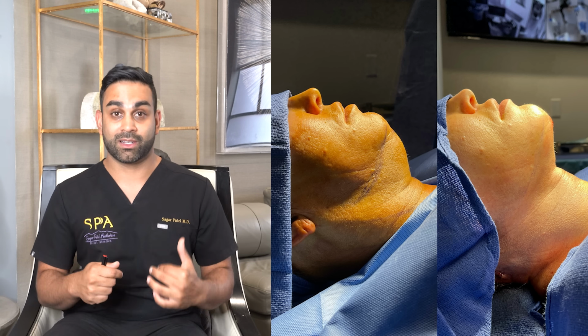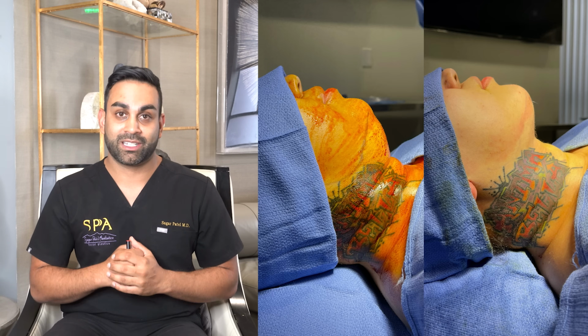A quick 10-minute lipo is not always gonna get you the same results. I use plain old, regular, nice and sharp cannulas. I don't use special devices that do the work for me and tell me how hard I need to work. I do all the work myself, and that's what gets different results than other before and afters that you see.